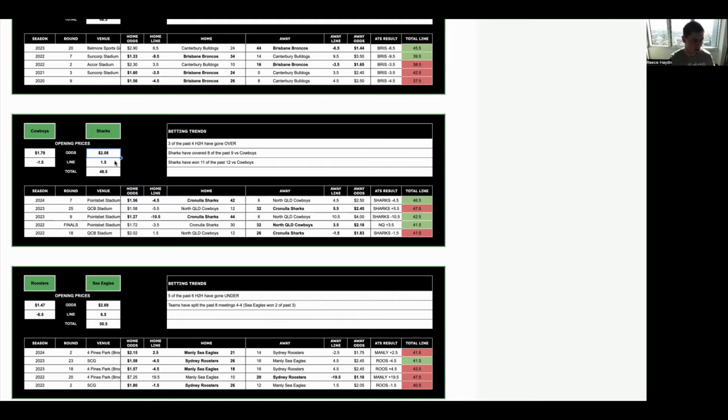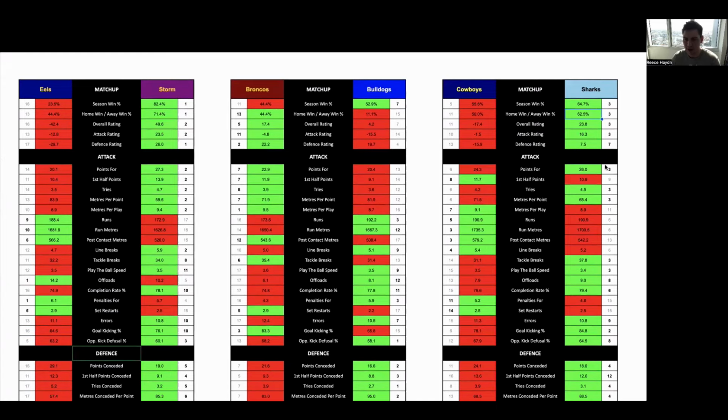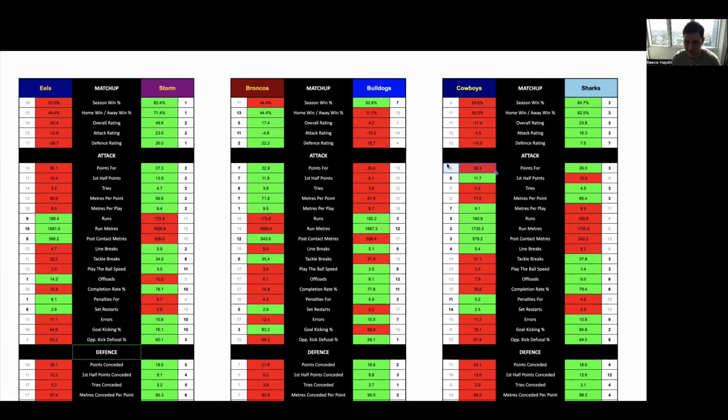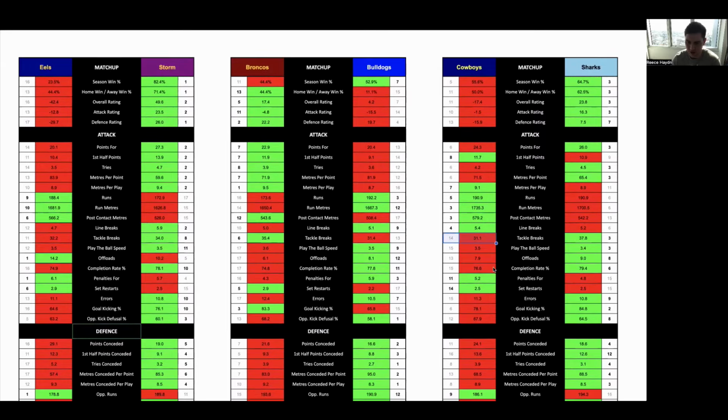We look at the statistics overall in the season. I might bring it up on this screen, actually. If we looked at them overall in the season, as I mentioned, the Cowboys' home win percentage is only 50%. Sharks have performed well away from home. Sharks are the number 3 attacking side in points for to the Cowboys, ranked 6th. However, that number has been slowly dropping off as the season has progressed. And also in tackle breaks, Sharks ranked 3rd, Cowboys 14th in that category.